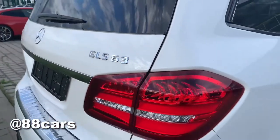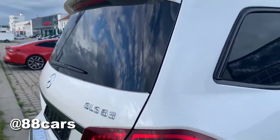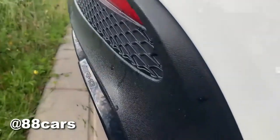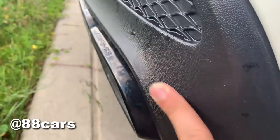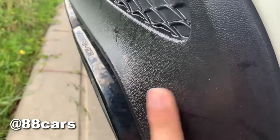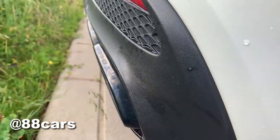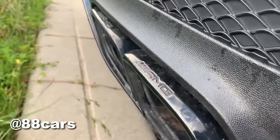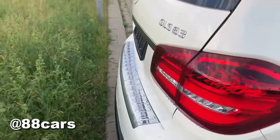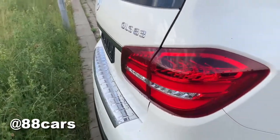And GLS 63, and I really love that. Something I see, you know, the material for the diffuser is something special. Now you can see, you know, it's some filling, and also for the exhaust, the AMG logo, yeah, it's pretty cool. And the chrome, you know, it's just put there.